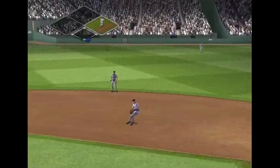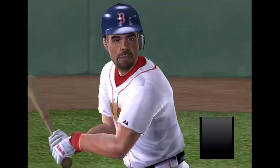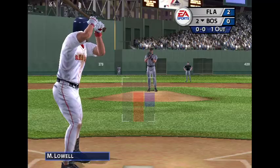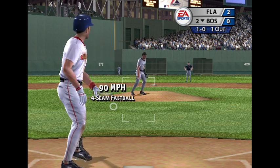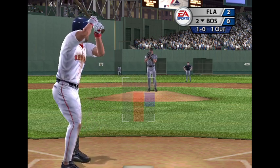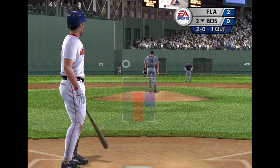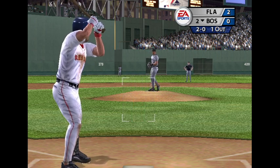On the ground. He flips it to the pitcher covering. Got him for the out. He's out on an easy play. Next up, Mike Lowe. In tight. He throws a four-seamer, a change, and a two-seam fastball. High, 2-0. Sometimes you try to make a hitter chase your pitch. That's exactly what you saw right there.